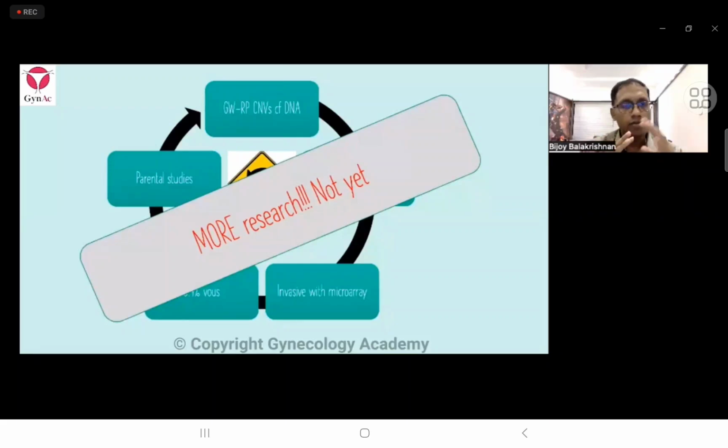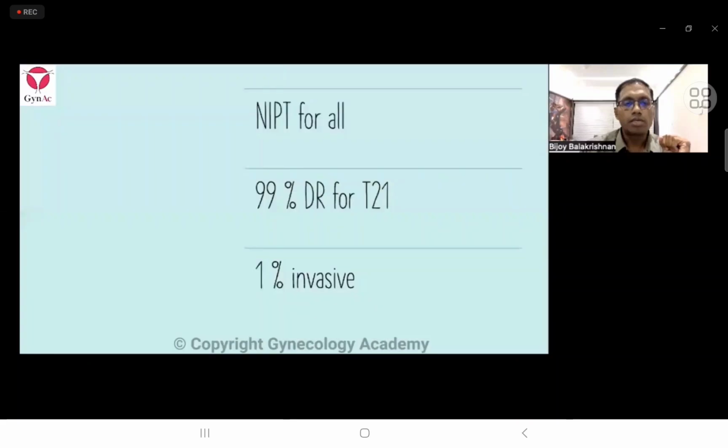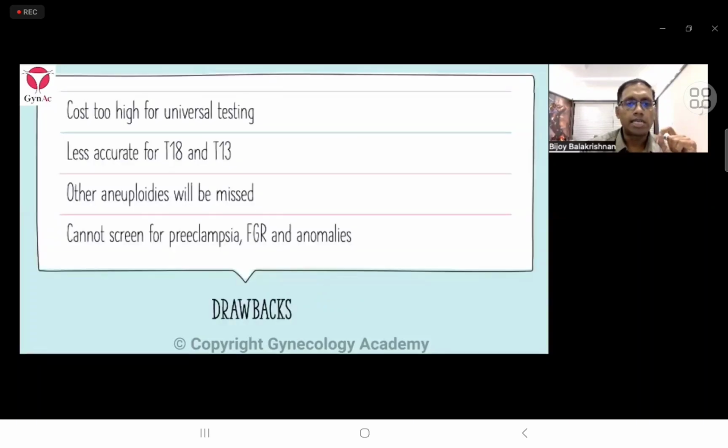So we've covered a lot of ground now. We have looked at NIPT in singletons, we have understood NIPT in twins, and we have looked at NIPT and copy number variations. Now, how can we clinically implement this? That's the key, right? To implement a good test. Now, one method is to use NIPT for all. If you do NIPT for all, you can get a 97 to 99% detection rate for a 1% invasive rate. But the problem here is that when you do a test like this for all, the cost is going to be too high, and universal testing with NIPT is probably not possible in low resource settings.